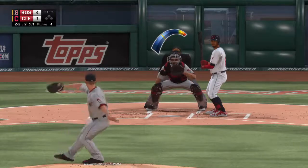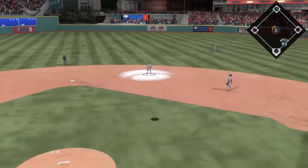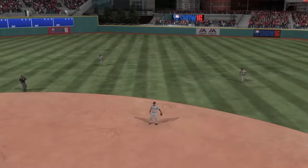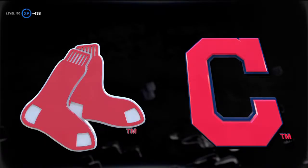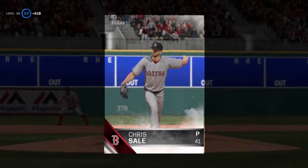Has them down to their final strike. Here it comes. Now a swing, and he pops him up. And this should do it. And he'll put this one away, and the Red Sox have taken game 1 of the series on the road as the ball game is over.